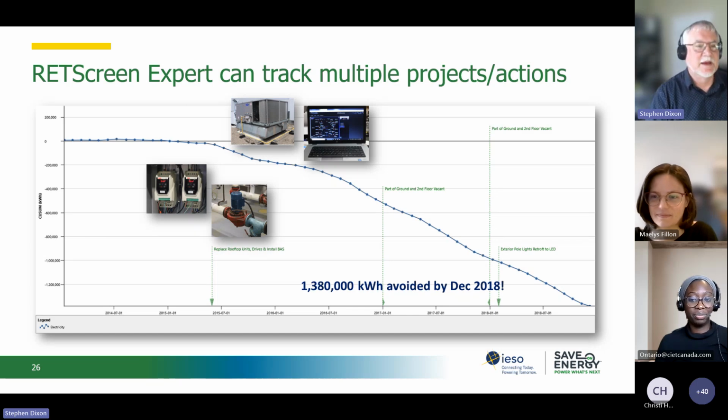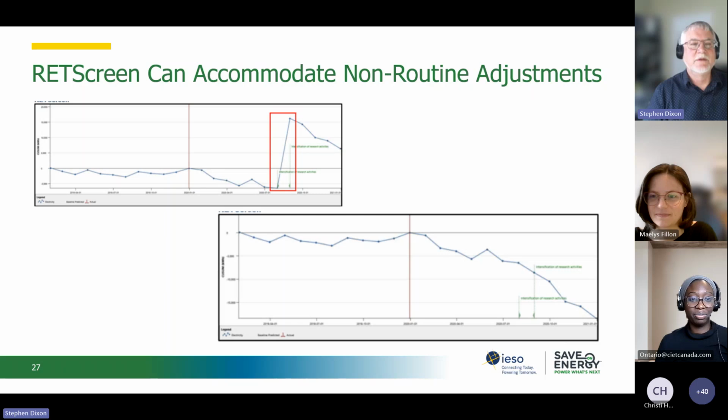Now, the other thing that we can do as well is deal with what we call non-routine adjustments. And if you want to know what the massive non-routine adjustment that happened in the last 5 years was, guess what? It was a pandemic that meant buildings were going to be unoccupied. And we have to be able to adjust these curves. RETScreen can deal with non-routine adjustments in order to give a true reflection of the savings.